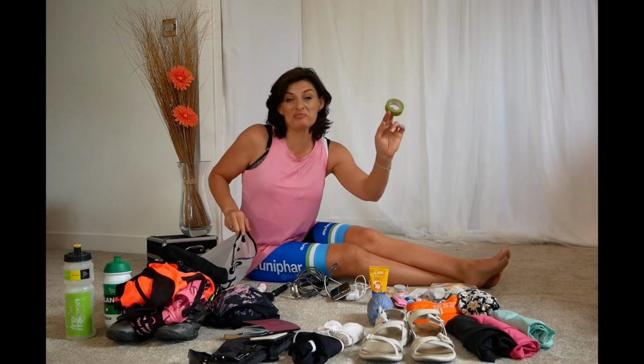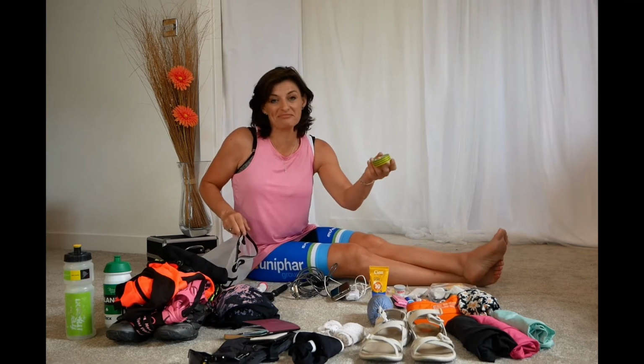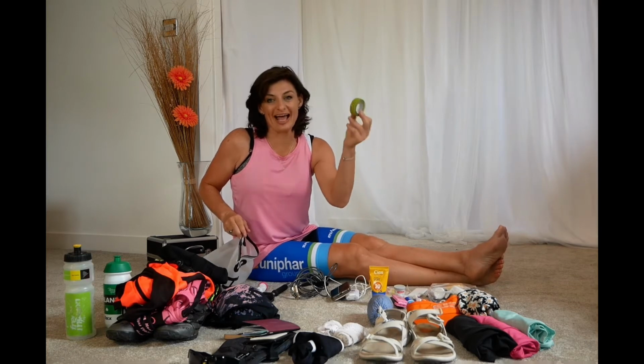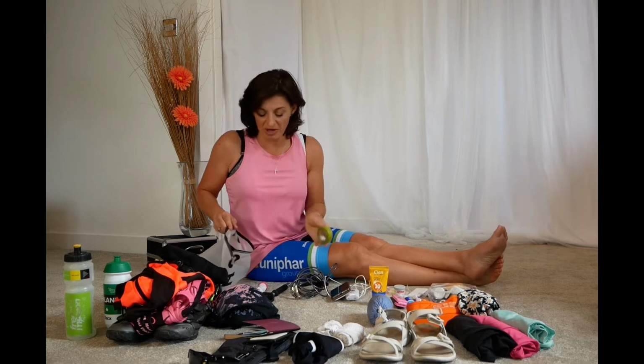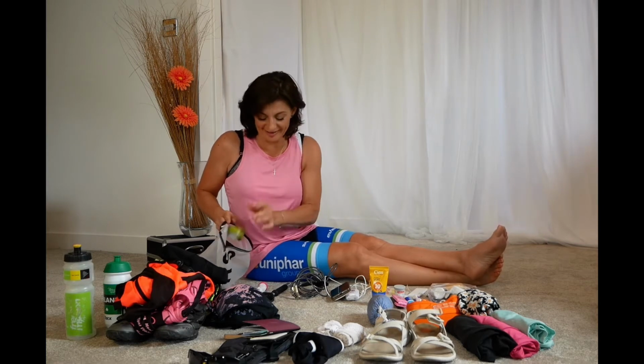Electrical tape. As you know, I'm a big fan of gaffer tape, but I can't bring my gaffer tape with me, so I'm bringing electrical tape just in case, because you know me, I'm just a bit of a MacGyver. I just like to be prepared.